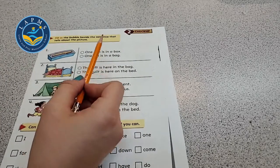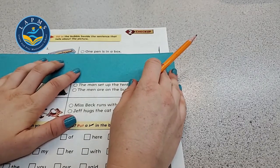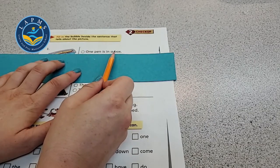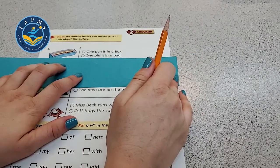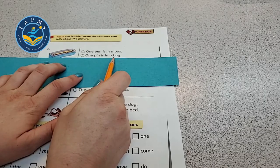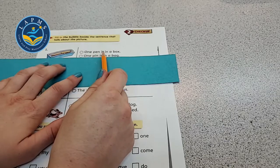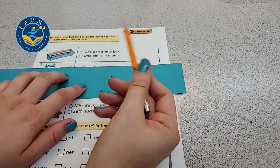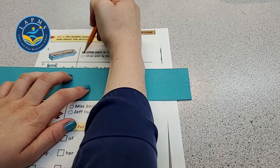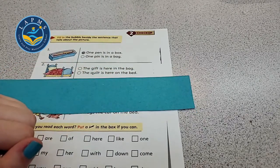If we want to, we can do something like this to help us see the sentence more clearly. One pen is in a box. That's the first sentence. Let's look at the second one. One pin is in a bag. What do we see over here? One pen is in a box, right? So we can fill in that bubble. All the way, fill it in. On any form, forever, fill it in all the way, okay?